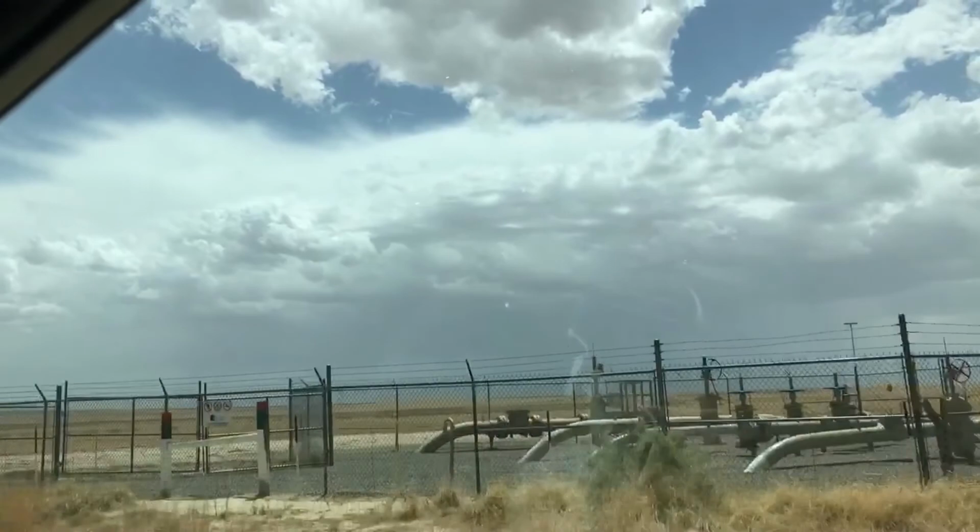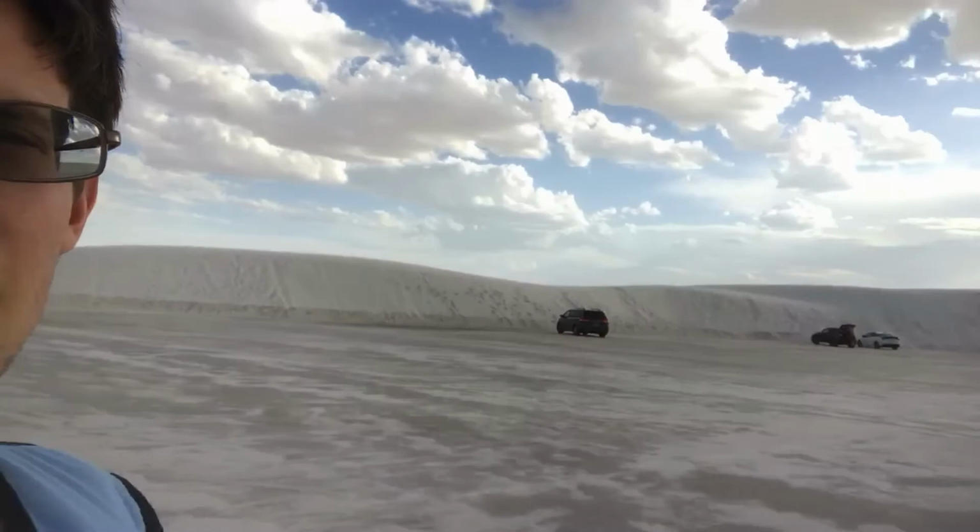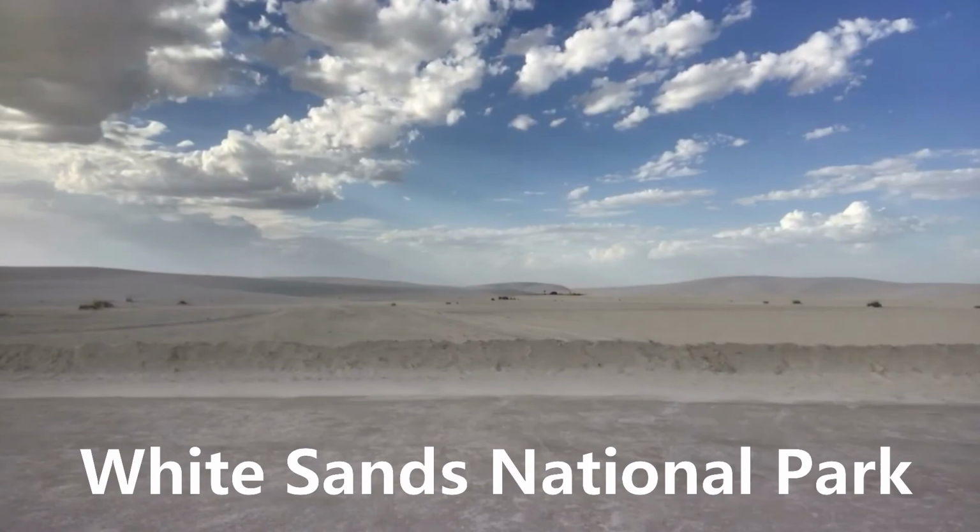Alright, the intended plan to go up into the Sacramento Mountains to find the other salamander also failed due to the closures that are throughout the entire state, so our killing time before we go out road cruising towards the south is visiting. Absolutely beautiful place.